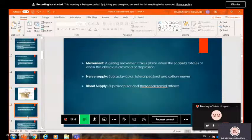Movement wise, not much movement happens here, just a gliding movement when the scapula rotates or when the clavicle is elevated or depressed. Again, nerve supply and blood supply, I will not talk about, because you don't need to remember them at this stage. The most important bits are where you can find the joint, so the articulation, and you also need to know the movements that can happen and the ligaments that support the joint.